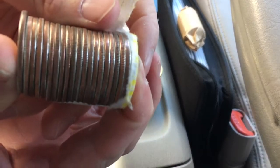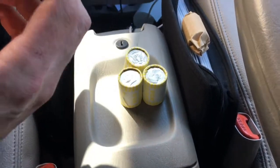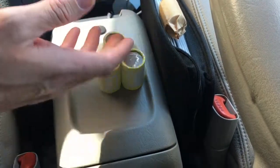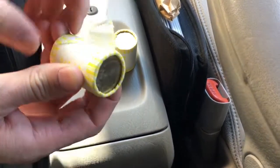Anything there? Nothing in the first one. Put that over there. Let's check this one out.